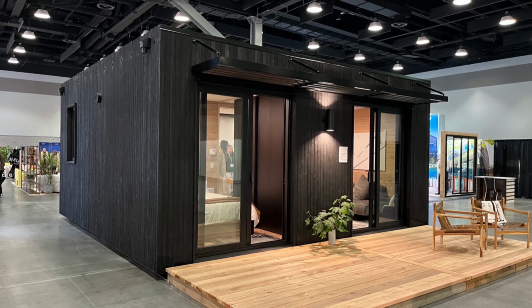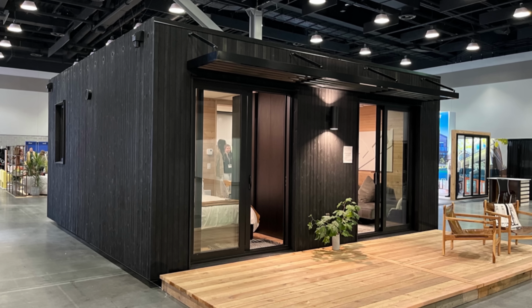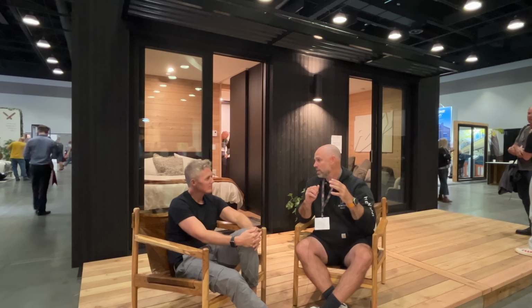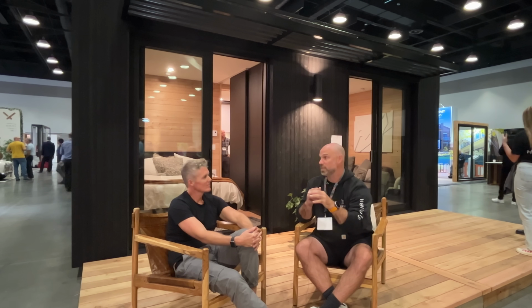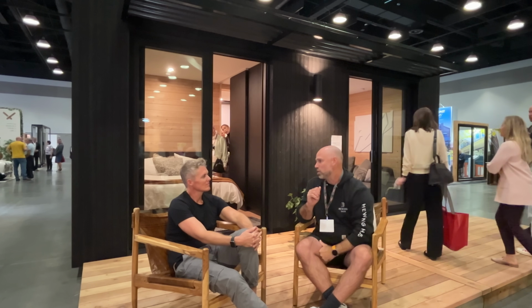Last question I've got to ask: what's the price tag of this as it sits? Yeah, so the price tag of this unit is just under 200,000 Canadian. That doesn't come with the unbelievable art on the walls and all the furniture, but the unit itself has a built-in bed, kitchen, all the appliances, HRV system, all the millwork built in, roof awning, all the glass, all the lighting. Everything is in there for just under $200,000.